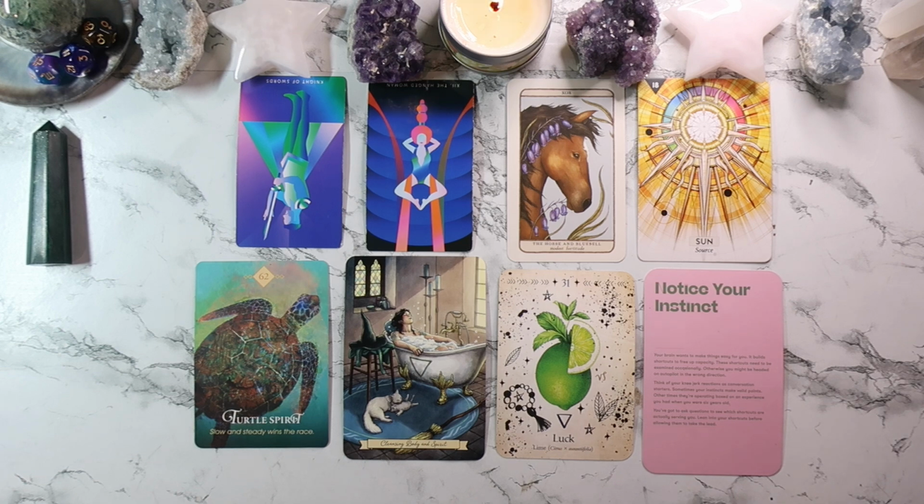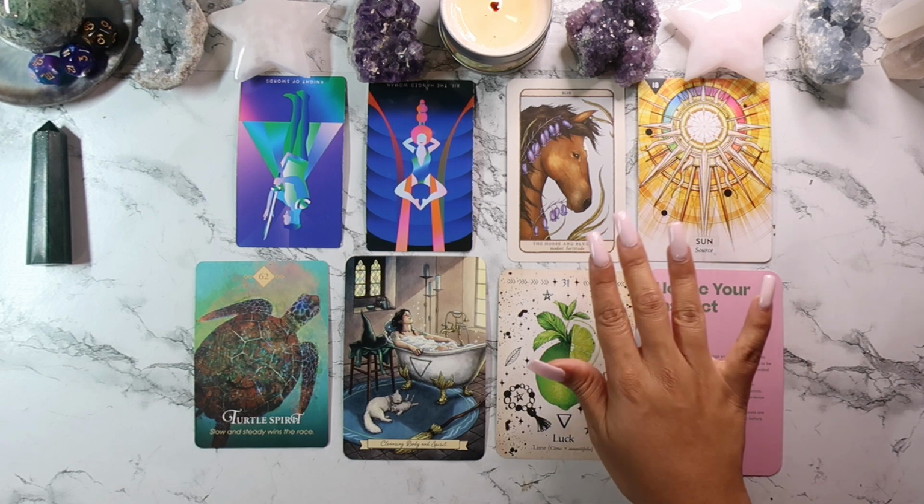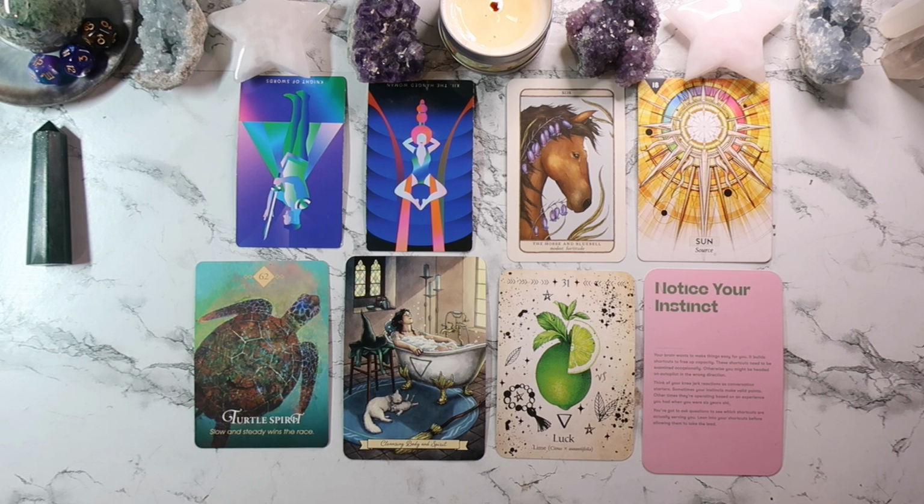But with this, you can align your energies to manifest more money. Now, we also have the horse and the bluebell here. This one says modest fortitude. So with this one, I feel like the words consistent effort are coming up.